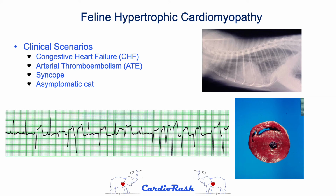So the clinical scenarios, we see cats who present with dyspnea and congestive heart failure. We see cats presenting with arterial embolism. Perhaps the least common scenario is syncope or sudden death. And we see cats that have a murmur or gallop who are asymptomatic. They essentially have occult heart disease.